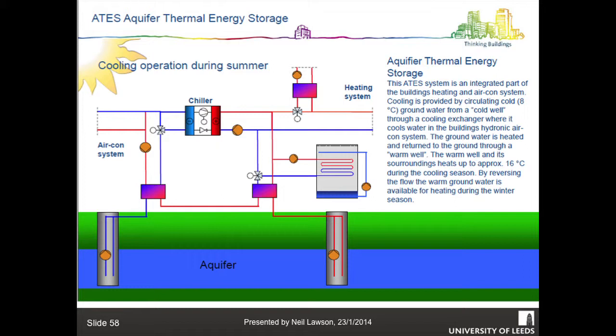So you drill into the ground. Under London, there's a massive chalk aquifer, and the water levels are rising, so they're encouraging us to use it. So it's latent energy stored down there, and it's a phenomenal amount of energy. And if we can manage that, we can heat and cool buildings very effectively.